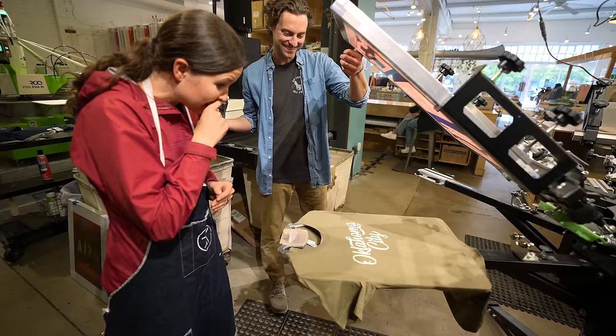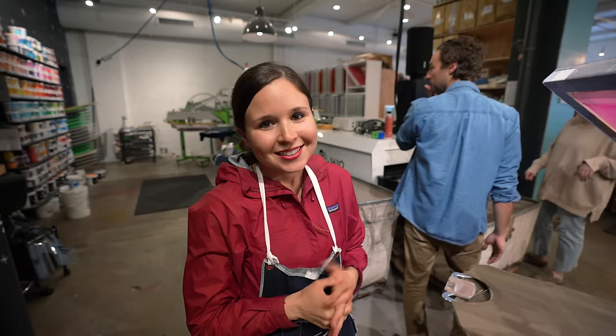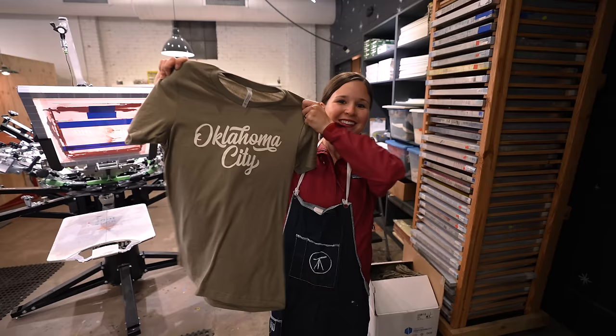Yeah, there you go. It's definitely more filled in. Yeah. Now this part's not. It's only taking me like 20 tries. Oh, you're good. Today I've learned I'm not the best at even screen printing, so I'm gonna try one more shirt and see if I can get it perfect. Yeah, that looked good. Look, I made this myself.